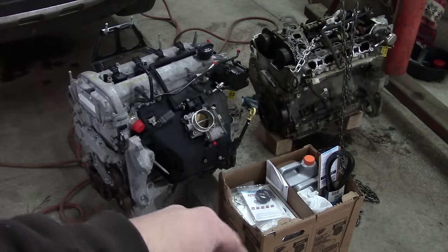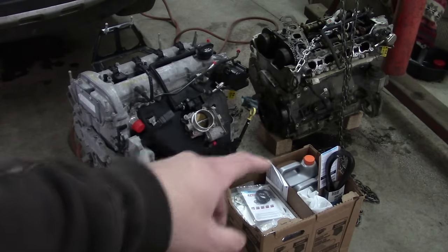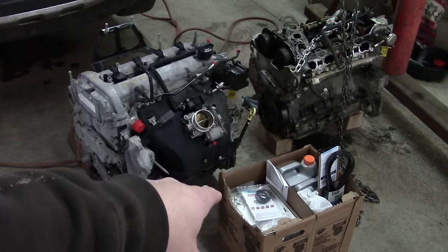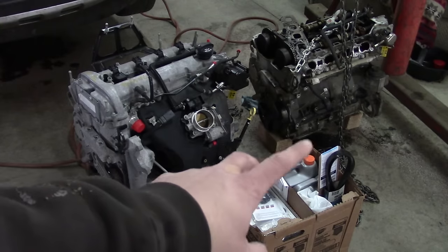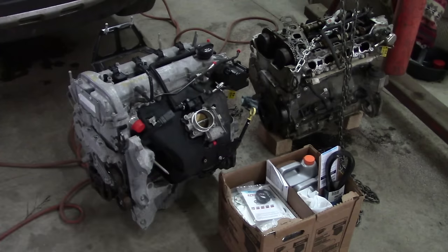Also bought some parts. No problem at the local parts store to get parts so far. I got exhaust manifold gaskets, intake manifold gaskets, which we probably won't need, a new serpentine belt, some Dexcool, and some Dexos oil. And we should have everything we need here to put the thing back together.